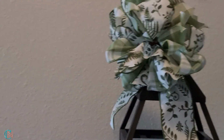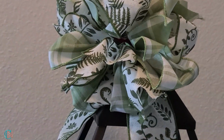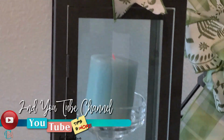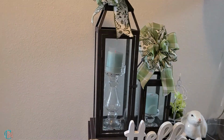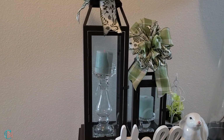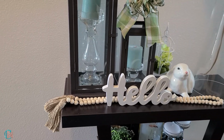Okay, the ribbons, the bows, I got the ribbons from Etsy. The candles inside, they came from Amazon. The lanterns, I've already had those. Those came from Pier 1. The bee garland, that came from Amazon.